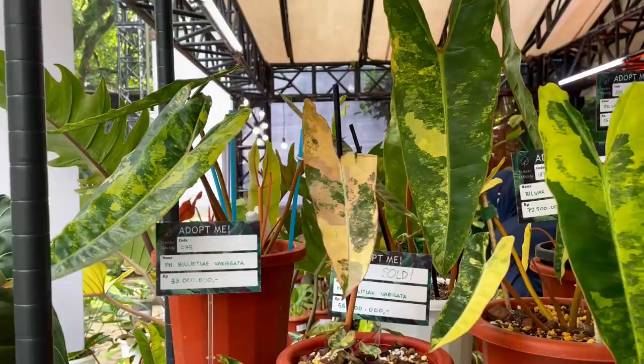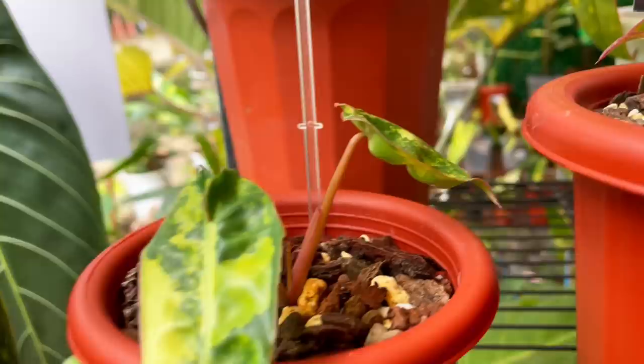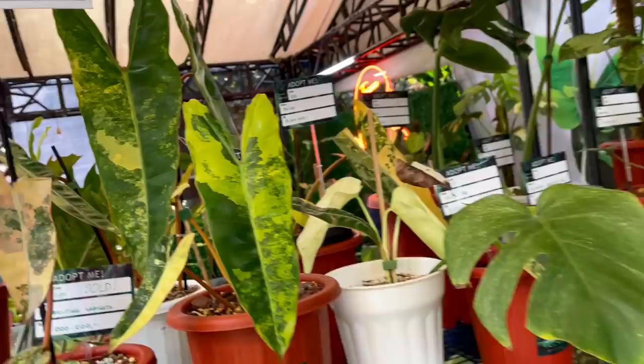This is pretty expensive. Why is this expensive? This is 33 million for this little guy. But look at the variegation. This is quite nice. But this is very, very expensive. My goodness. This one's 72 million. Oh, hang on. Let me show you the name of this booth.